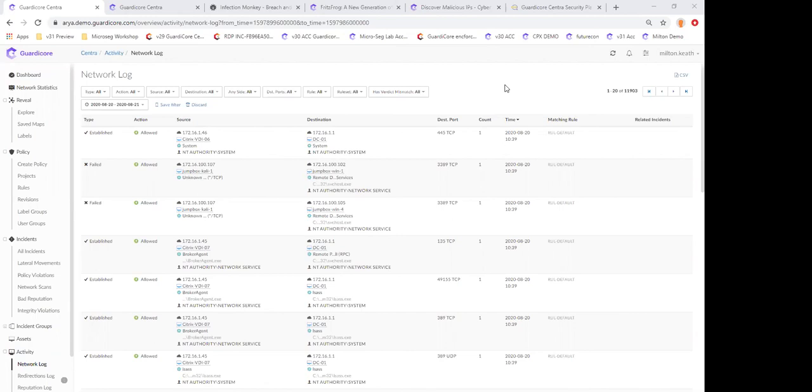Another one came up in the chat. Do you have use cases where customers use Guardicore segmentation as a compensating control for host-based firewalls?